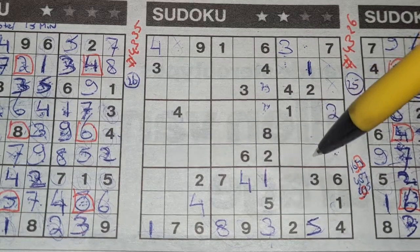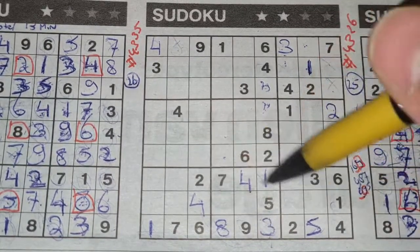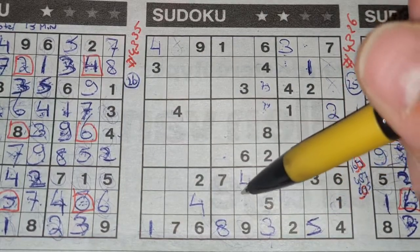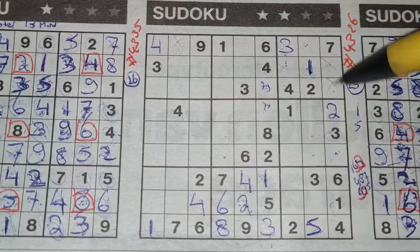Then I cannot continue with the 4 now. 2 numbers left in this big square. 4 numbers, 1, the 2 is missing. The 3, the 4, the 5, and the 6 is missing. 2 and the 6, 2 and the 6. We have a 6 there. No 6 there. 6 should be here, and the 2 goes there.